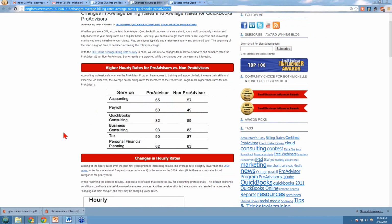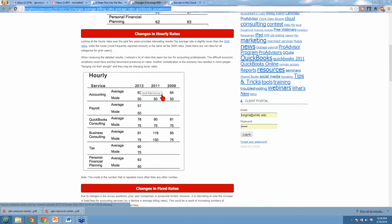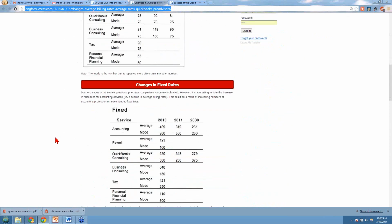When we look at the hourly rate for the changes between 2009 to 2013, it's really kind of stayed the same or even declined a little bit. So the hourly rates are actually going down a little bit, and this is my surmise, what I think. I think part of this is the economy has been hurting people, and it's pressuring our fees on a downward basis. So hourly rates have been going downward.